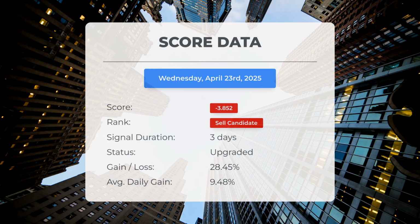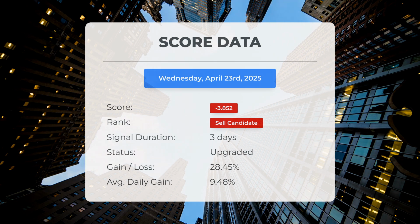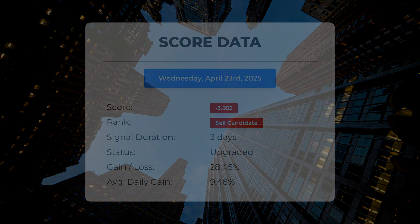Since the 21st of April, 2025, our system has ranked American Rebel Holdings as a sell candidate, assigning it a score of -3.85. Let's examine the stock's performance during this time frame. Interestingly, the stock has outperformed our system's predictions, achieving a gain of 28.45%. This equates to an average return of 9.48% per day since it was designated as a sell candidate.